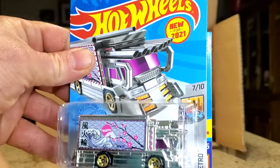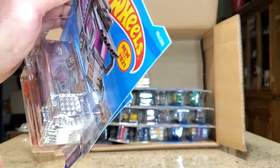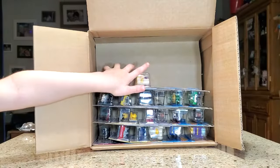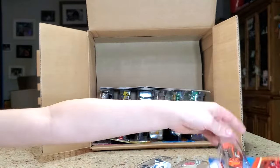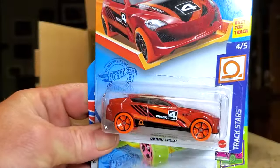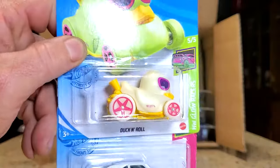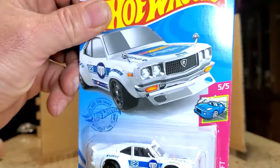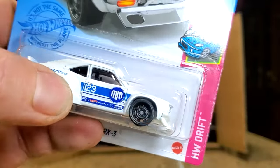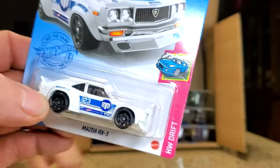A new vehicle completely is the Ragin' Express. It's really big and boxy, shiny. And the Grand Cross. And then we have another Grand Cross. We have the Hot Wheels Glow Racer Duck and Roll. He's cool. And I think this would be the Super Treasure Hunt if it said TH down here instead of Hot Wheels right there. And it would have rubber wheels on it. A plastic wheel. That's the Mazda RX-3.